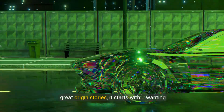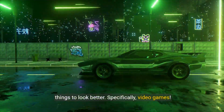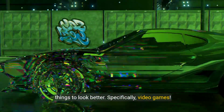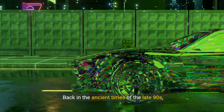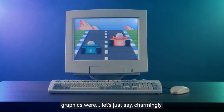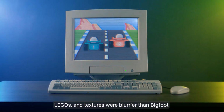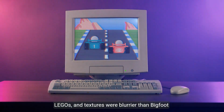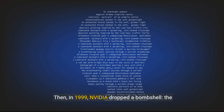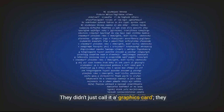Like all great origin stories, it starts with wanting things to look better. Specifically, video games. Back in the ancient times of the late 90s, graphics were, let's just say, charmingly blocky. Characters looked like they were made of Legos, and textures were blurrier than a Bigfoot photo. Then, in 1999, NVIDIA dropped a bombshell.